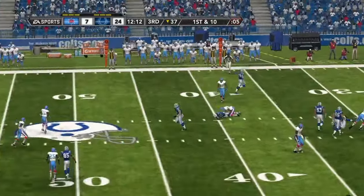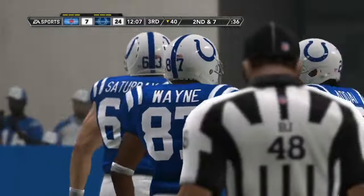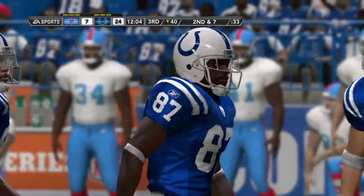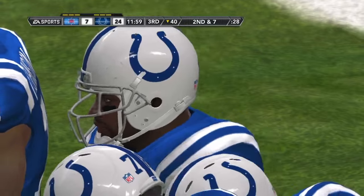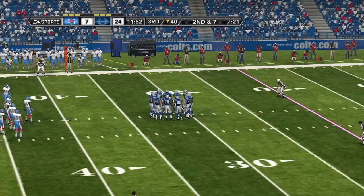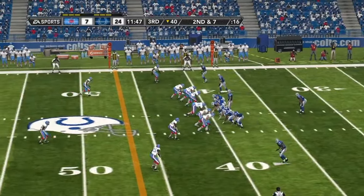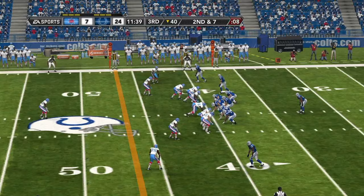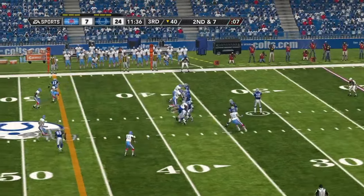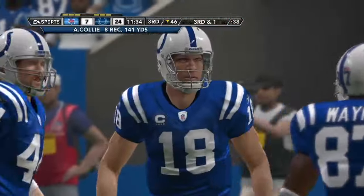Short throw to the right. He's dropped down around the 40-yard line by Smith. Wayne picks up about 3 with the catch. Second down and 7. The ball is on their own 40. Dumps it out right. Colley caught that one for a gain of 6.